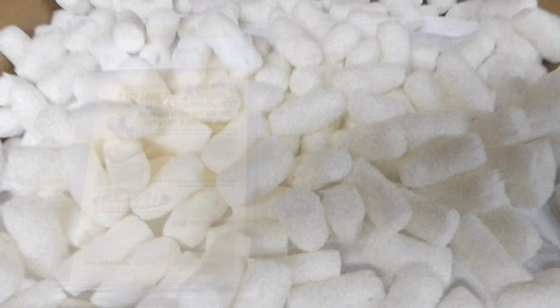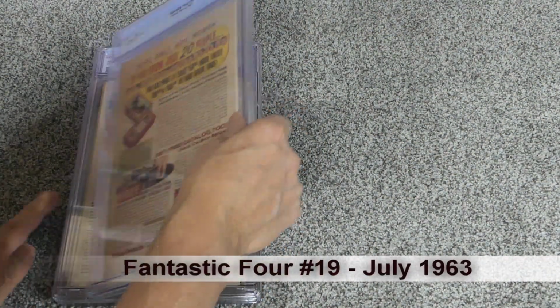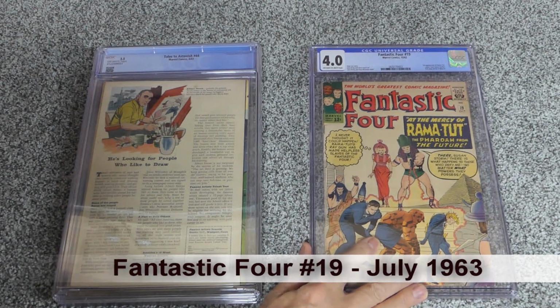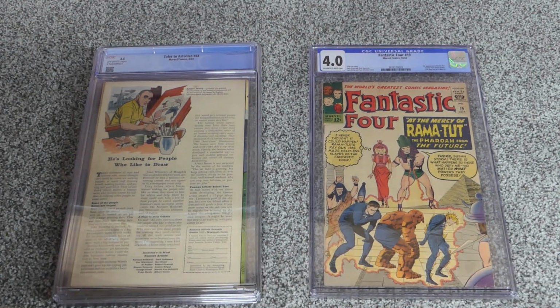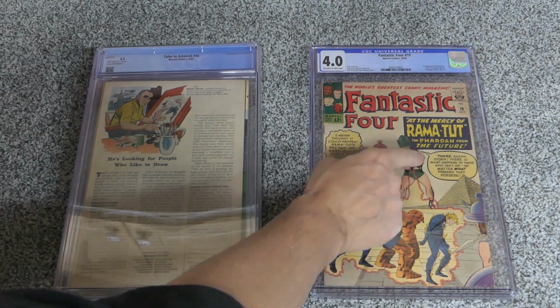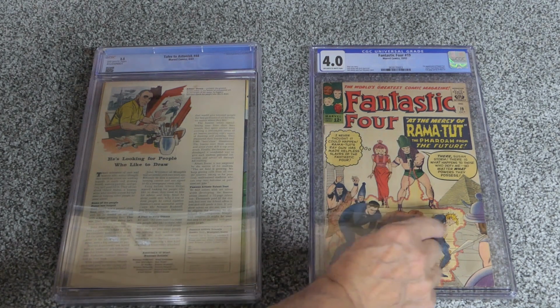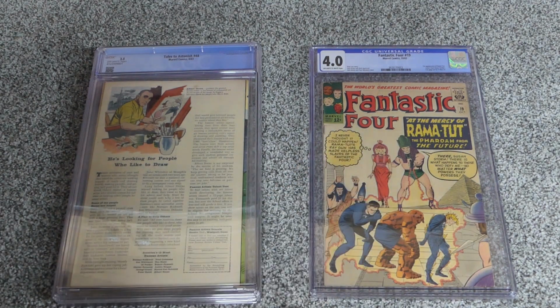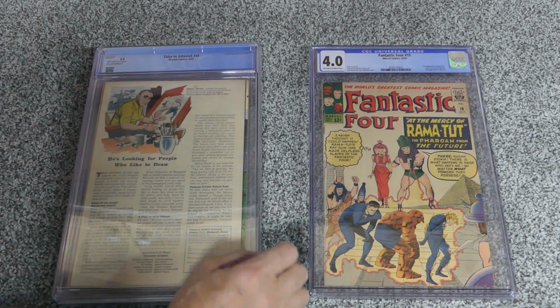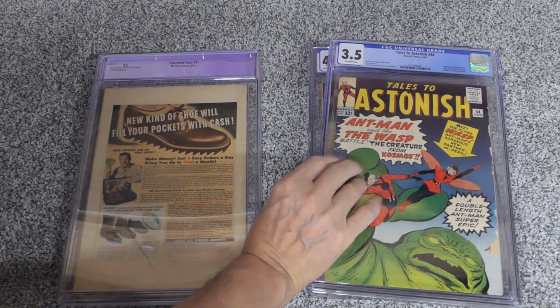Anyway, I'm here at the comic bench, and here's some books that I won, one set of books from the ComicLink auction just recently. This is Fantastic Four number 19, and this is the first appearance of Ramatut, who is actually, I guess, Kang, who is going to be a major part of the Marvel cinematic universe coming up in the near future. So this is a good book to have, and I got it at a decent price at the auction.